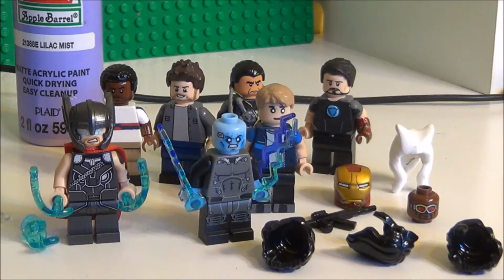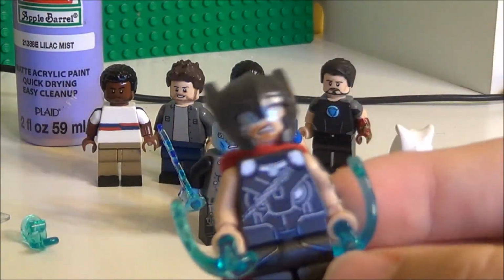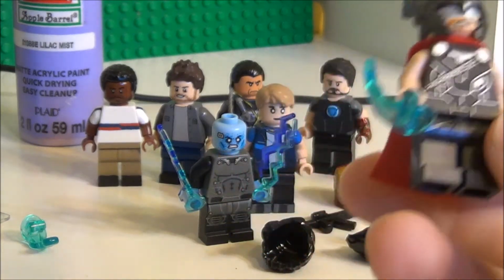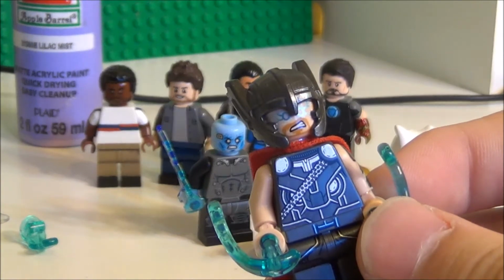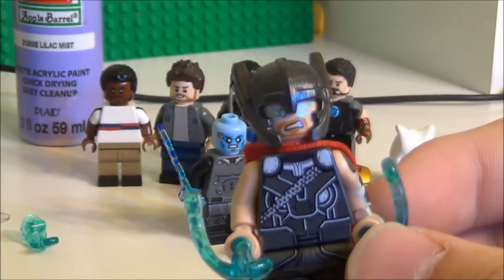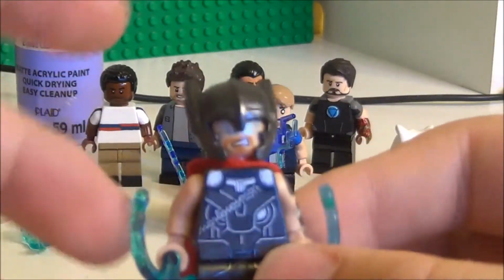Now we move on to the minifigures and such. So, I guess starting with official figs, I bought the Thor Ragnarok Thor figure because I don't plan on getting any of the sets. The only set I would want would be the Gladiator one, and even then I already made a Gladiator Hulk custom, so I didn't really care to get any of the sets, so I just bought the figure.